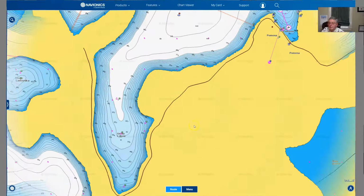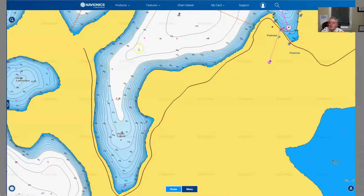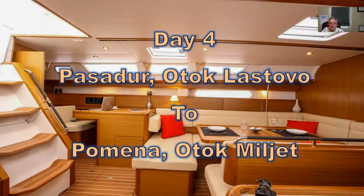And if not, then we'll head down over here to this large cove, which is very protected, and anchor here for the evening. So that's day 4. Day 4 is going to be a nice day, going from Pasadur to Pomena. This is the interior of the boat. Chart table, big mess area, nice stairwell up to the cockpit.